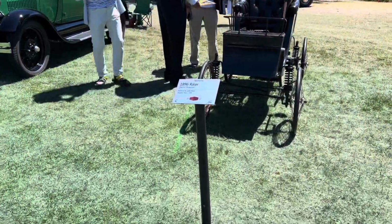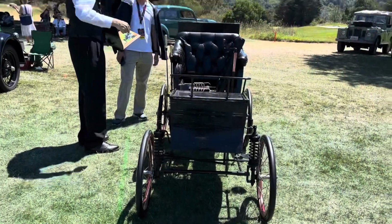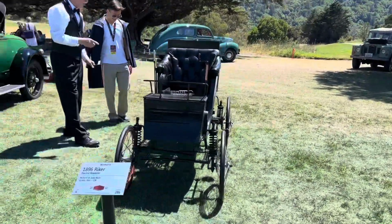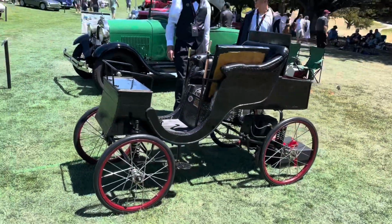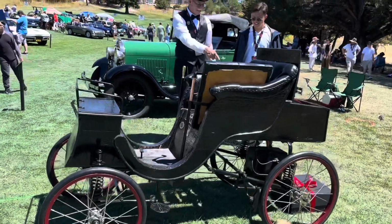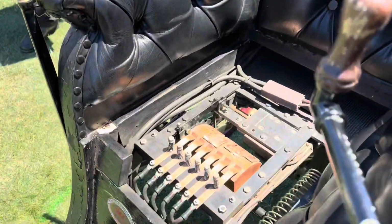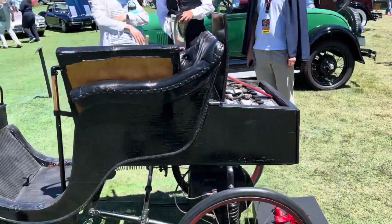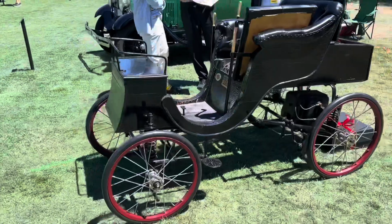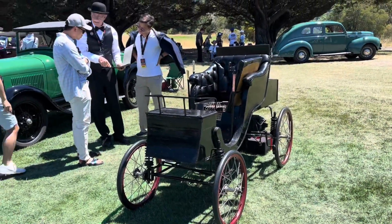As you guys know, the electric cars actually make me throw up a little bit in my mouth. This is an 1896. This one does not make me throw up in my mouth. Beautiful car, very similar to the Mercedes. So Mercedes was before 1896. Beautiful coach work. Did you discover this car? That's great. 1896 Riker electric vehicle, electric roadster.